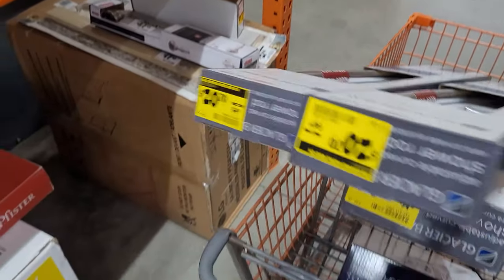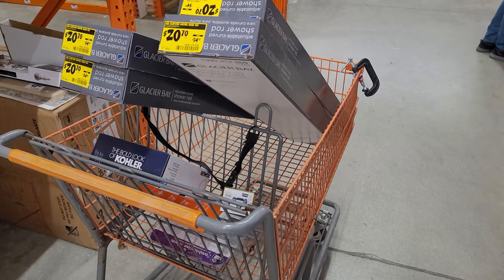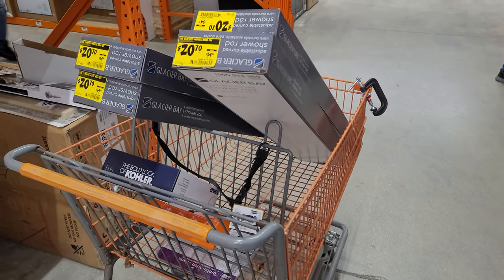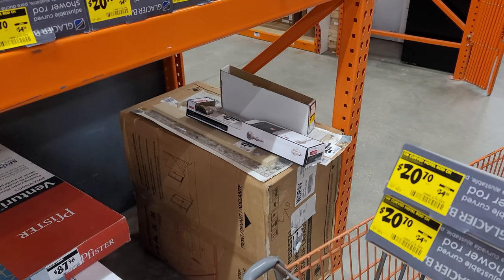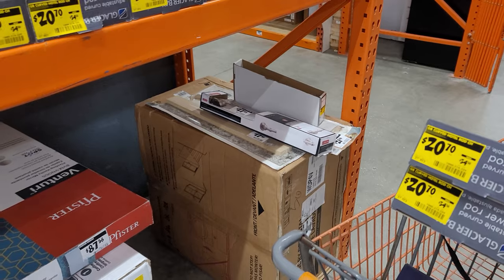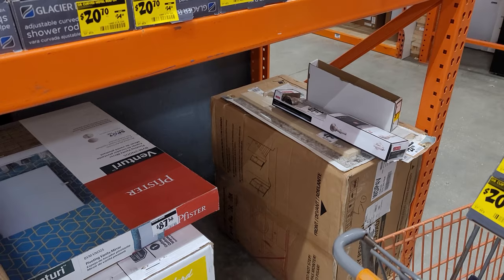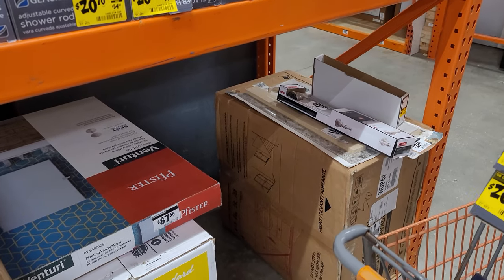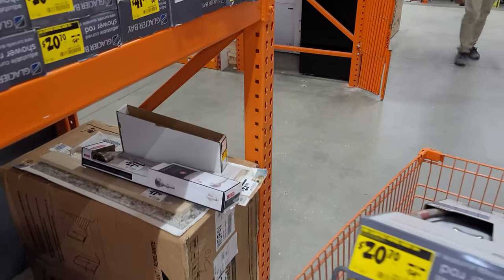How much is that? 80 plus. 2, 3, 4 bathrooms. And this stuff you're shipping over there, right? Yeah. It's kind of long, so might as well ship this. Downstairs. 1, 2, 3, 4. That's enough. That would be enough. I want something different for my master bathroom.